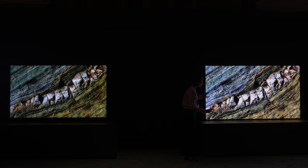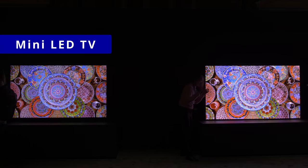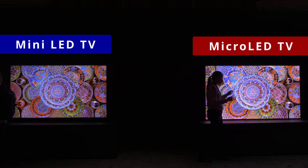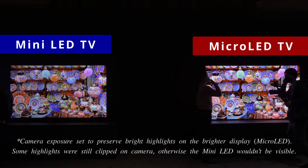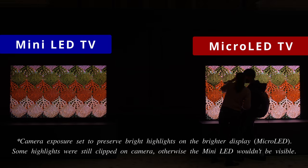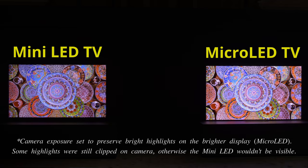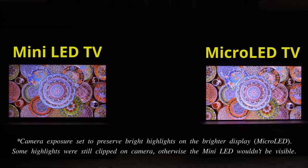On your left is an 85-inch mini LED TV. On your right is Samsung's newest 89-inch MicroLED TV. And the reason why there's such a big distance between the two is to encourage social distancing at the CES event where this side-by-side comparison was set up. So I had to stand right back while filming this footage to fit both displays into the same frame.